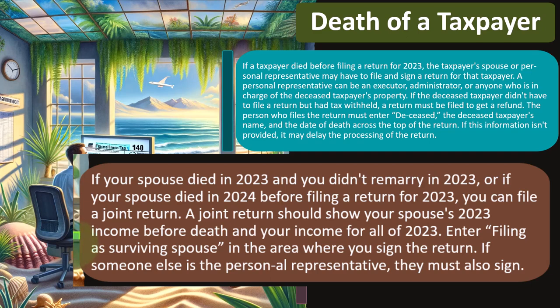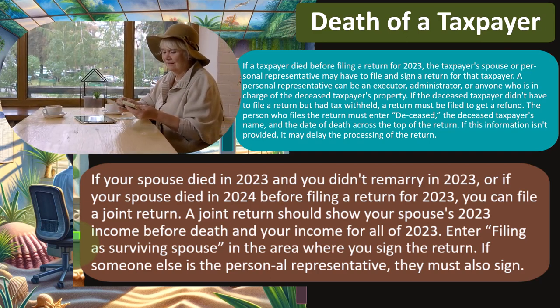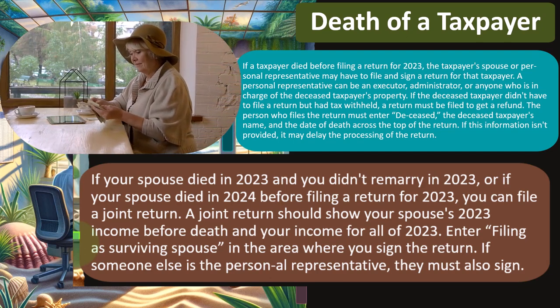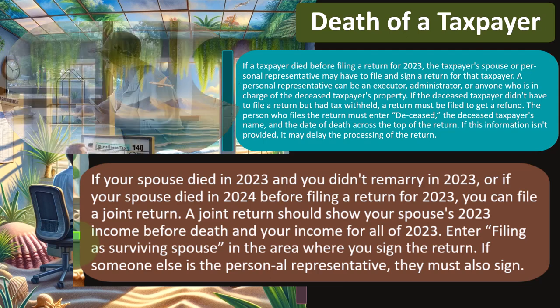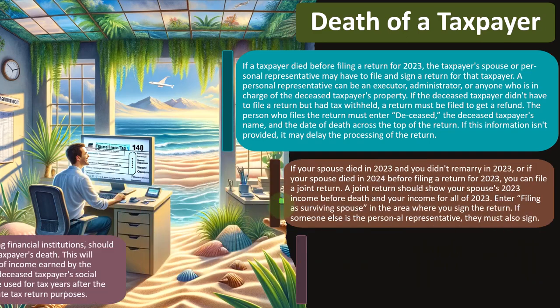Okay, so a joint return should show your spouse's 2023 income before death and your income for all of 2023. Enter filing as surviving spouse in the area where you signed the return. So you still have the situation of saying, I'm filing married filing joint, but my spouse died, and therefore I have this signature problem to have the spouse sign the return. If someone else is the personal representative, they must also sign.